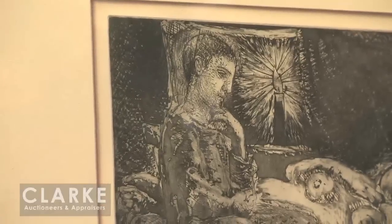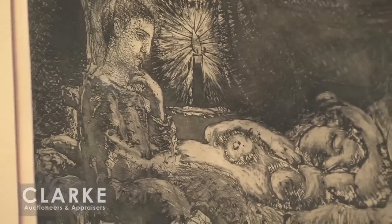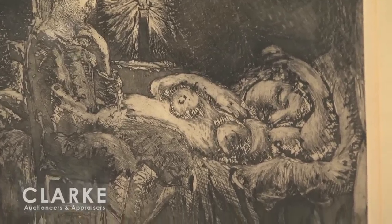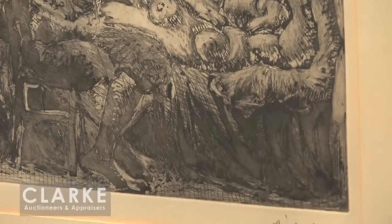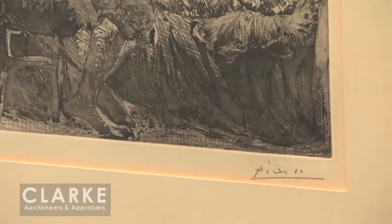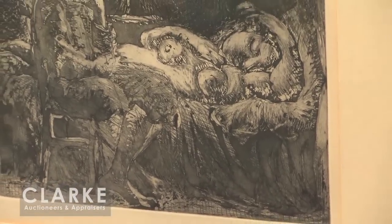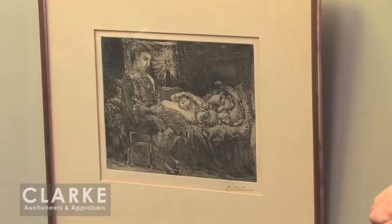We have removed this from the frame. It's got a full sheet. There is a Vollard watermark. This is part of the Vollard Suite. There is a little bit of toning and mat burn, as you would expect from a piece that's been hanging on a collector's wall. It was exposed to a little bit of sunlight, so there's some time staining. But other than that, it's in wonderful condition. This one's going into the sale estimated at $20,000 to $25,000.